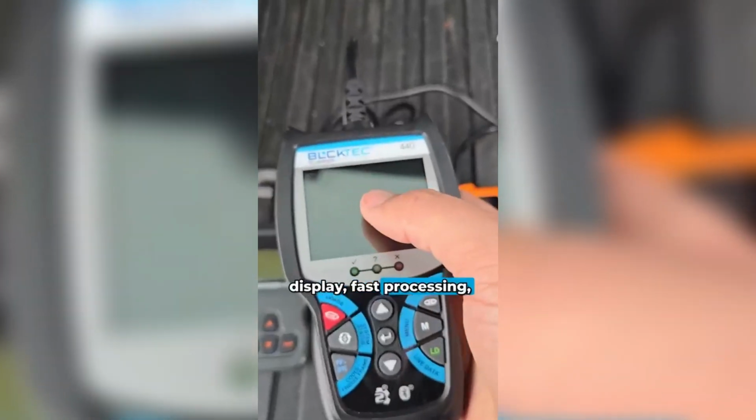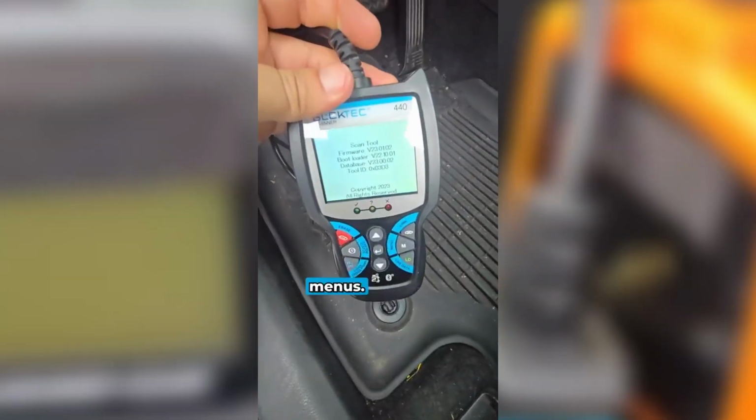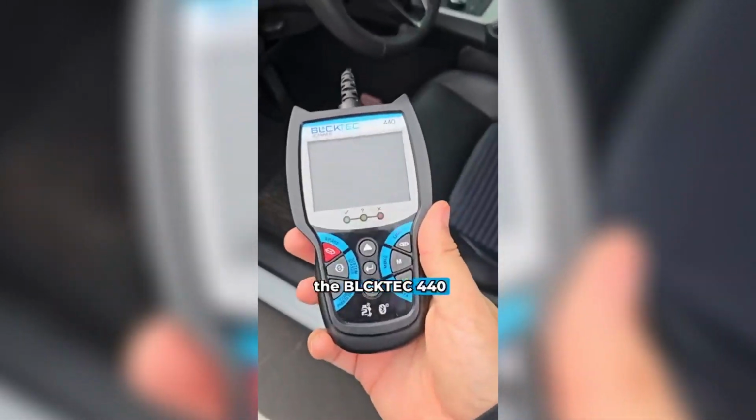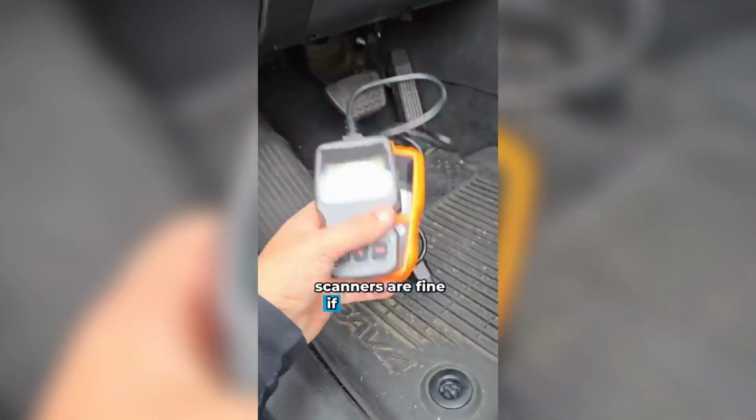I love how its app integration makes analysis simple, while the compact design adds portability. Its wide compatibility ensures it works with most OBD2 vehicles, while the durable build guarantees reliability. The sleek finish enhances any toolkit, and the affordable price makes it accessible.